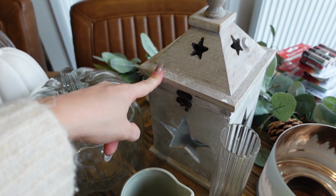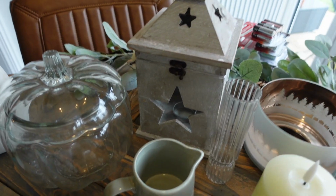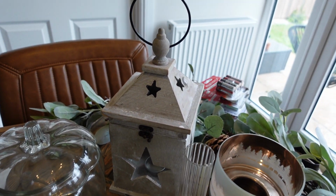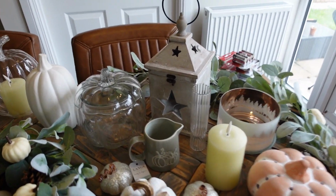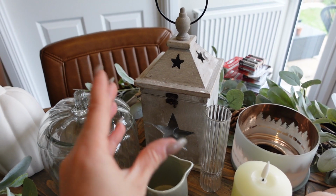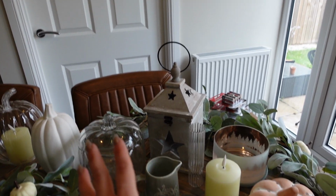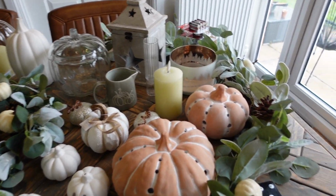This was actually our Christmas decoration. We got this in the Christmas range at Home Bargains last year, and it's got a tea light holder inside it, but I love the shade of the wood. I feel like it goes with this collection of autumn stuff really well. And when you put a candle in it and light it up, it's such a cozy vibe, and it gives off the nicest reflections of light in the living room. So we like to get that out for autumn now as well.